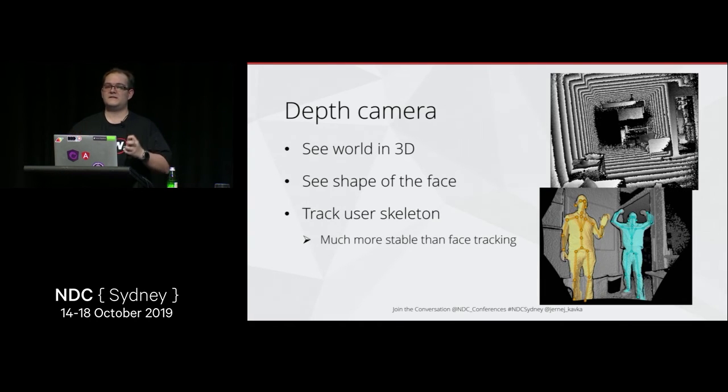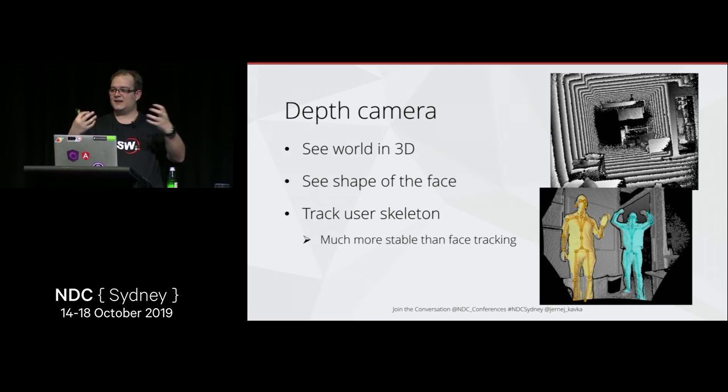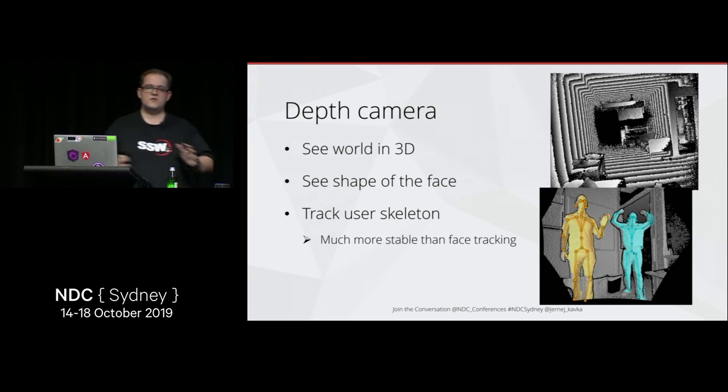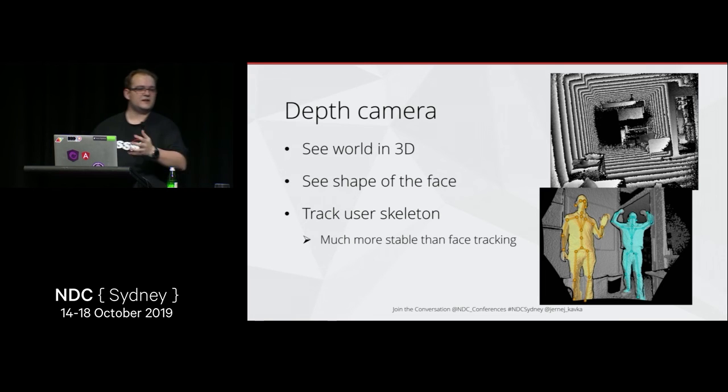But my very, very favorite feature is tracking skeletons. It's something I've been doing since 2009. Now wait, when was it? 2010? Kinect first 360? And it's really awesome because it's not just tracking you, it's more stable than facial tracking, because when you're moving around, you talk with a person and you are looking away from the screen. You're looking away from the camera, and the camera cannot accurately detect you anymore.